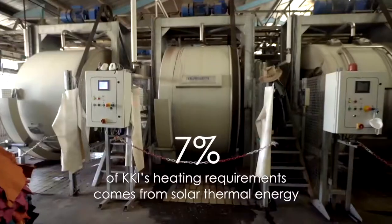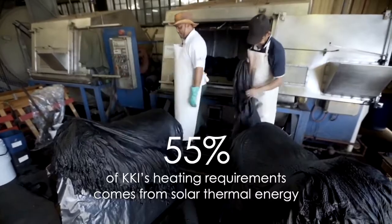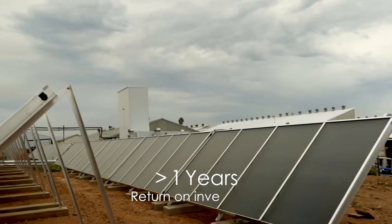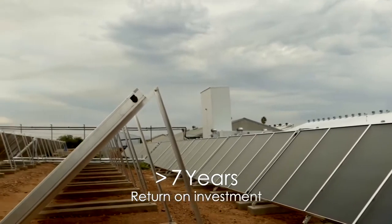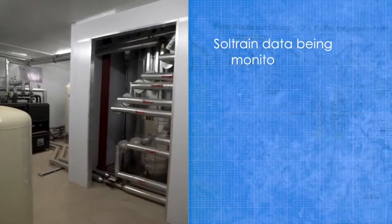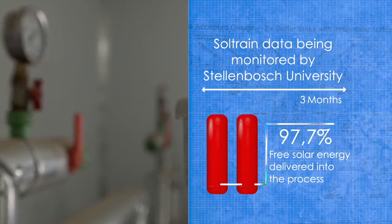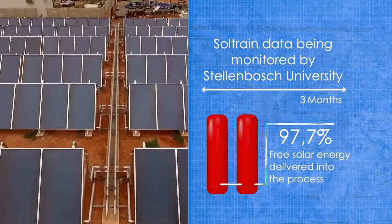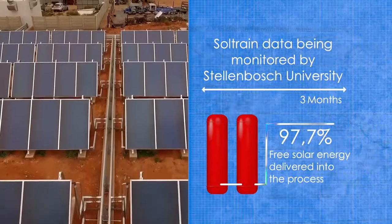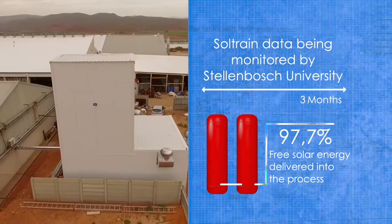Solar thermal energy now accounts for 55% of KKI's heating requirements, as per E3 Energy's original design, which also means that the system has a return on investment of 7 years or less. According to Soul Train data being monitored by Stellenbosch University, the first 3 months of operation saw 97.7% of the free solar heat that was accumulated was in fact delivered to the process. All in all, a very successful installation all round.